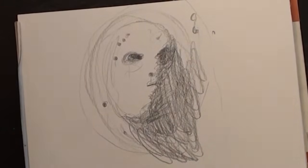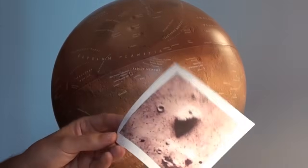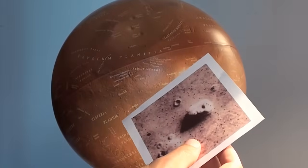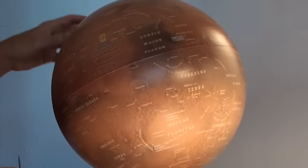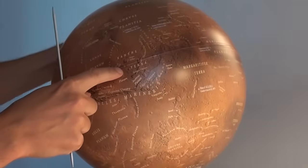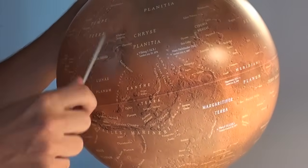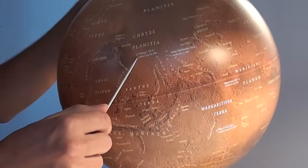More exactly like this. So this was a photo from the Cydonia region. See if I can find it. So here's Chryse Planitia, the Viking 1 landing spot.